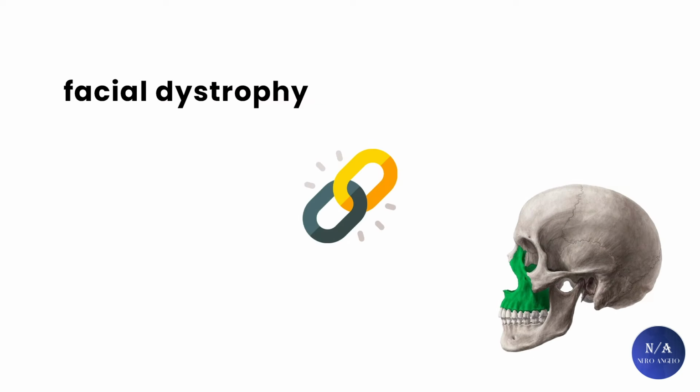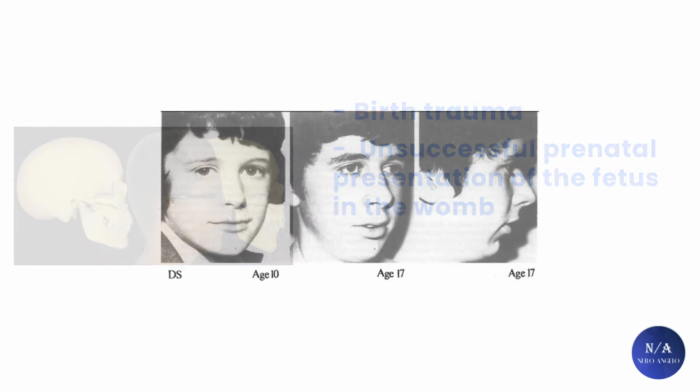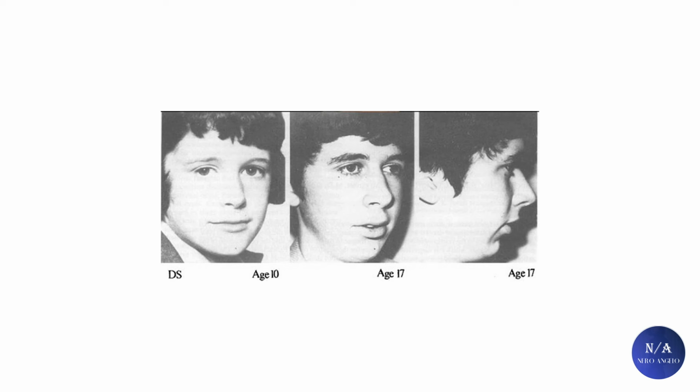Now let's talk a bit about facial dystrophy and how it's related to the maxilla. The problem of many modern people is facial dystrophy, which undoubtedly can be the result of a birth trauma due to non-physiological childbirth, or even an unsuccessful prenatal presentation of the fetus in the womb. But as studies show, most often the dystrophy of the upper jaw develops in childhood and adolescence. For example, in the photo above, we can see the horizontally developed short and wide face of a 10-year-old boy, who by the time he is 17 has a flattening and extension of the maxilla downward, with the inevitable backward movement of the lower jaw.